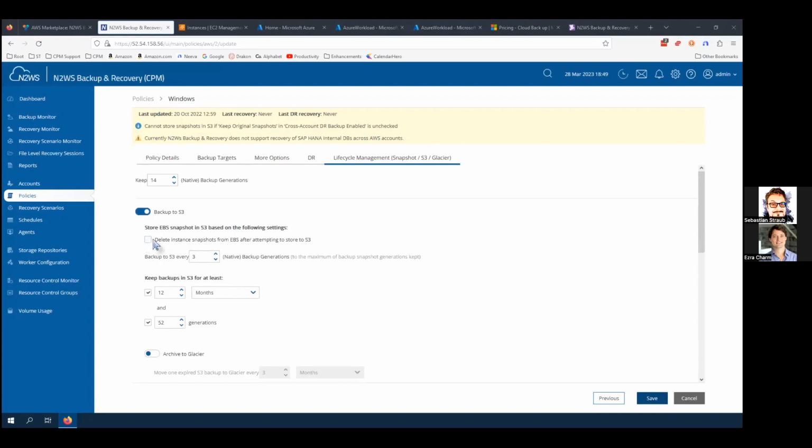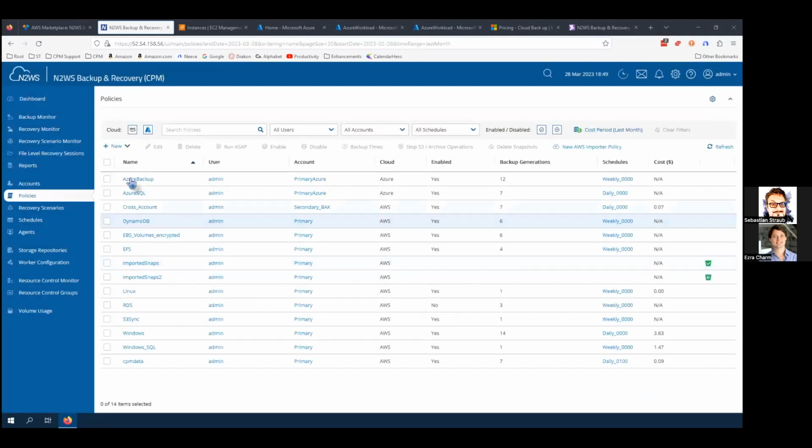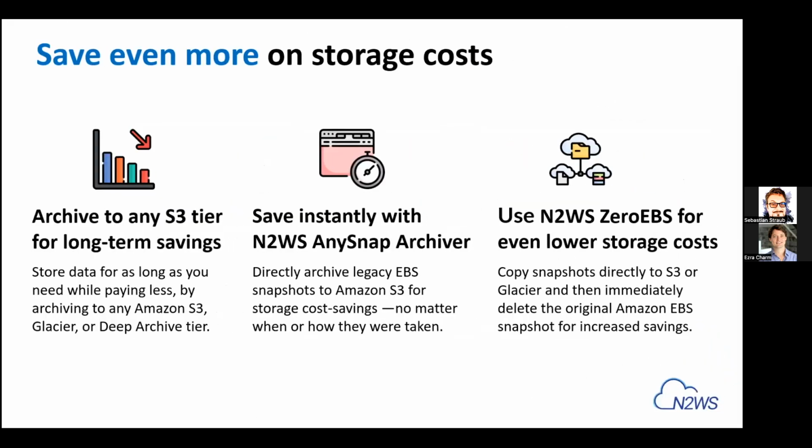So that is really for maximum savings, because this allows you to not keep any snapshots at all. And again, you have that flexibility. Once the data is in an S3 bucket, remember you have the ability to recover the data into any region, into any account. So that's really then a visualization of what we just talked about.